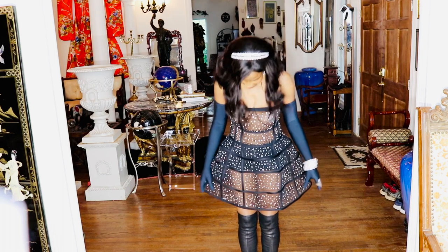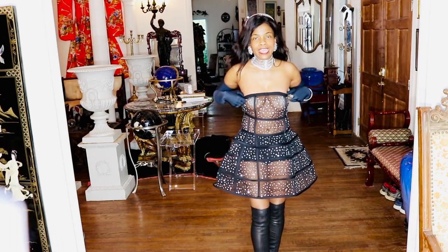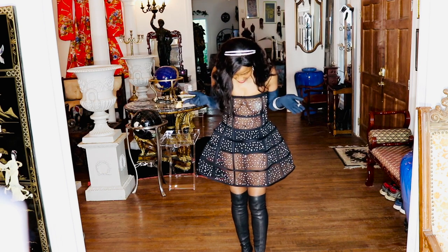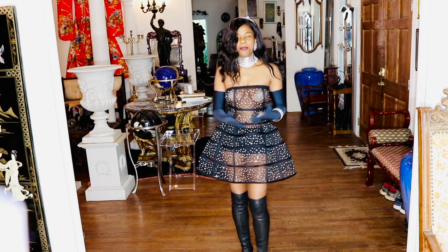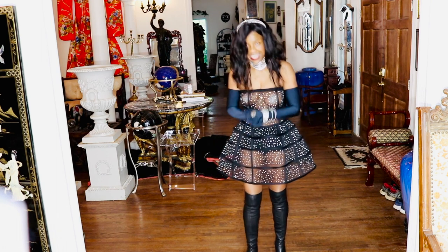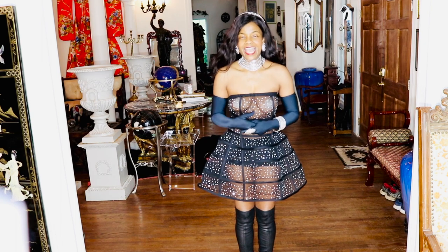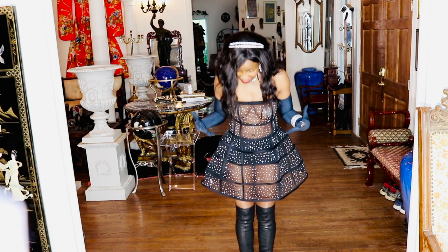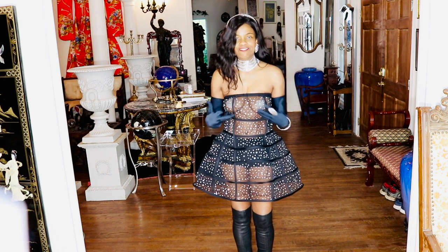Professor modeling of this outfit. Comment down below and let me know what you think of the outfit. And you know, there's not much else to say about the outfit apart from the fact that it is unique and it is a different piece. So you guys know I like all things that are unique and different.